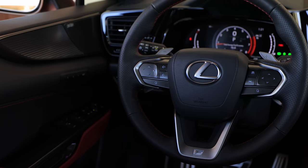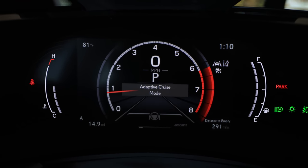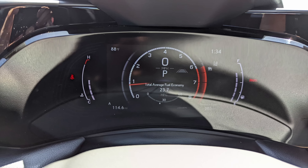So the MID behind the steering wheel, fully digital, it is pretty small and it's actually dim. And you kind of have this bending plastic in front of it that gives you a lot of glares, which is unfortunate.